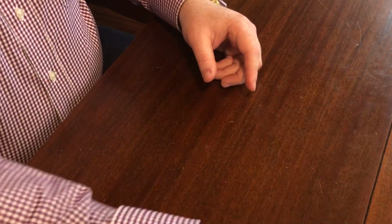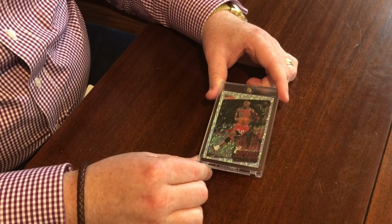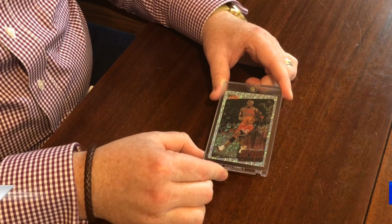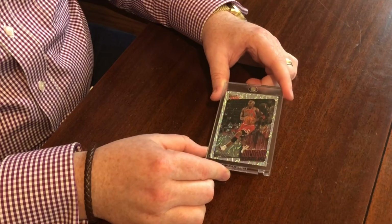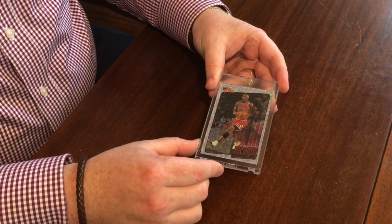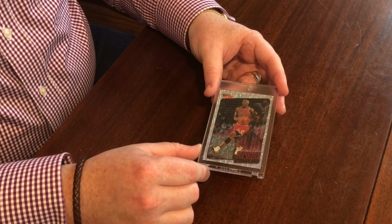And now we're getting to some big ones. So here's one of everybody's friend, Jordan. So this is 99-2000 Upper Deck Ultimate Victory, and this is a parallel that they have, and these are numbered to 100. So this is 98 out of 100, so getting towards the end of the print run. Pretty cool cards here. They did produce a lot of Jordans in this year. There's nothing on the back here. So the Greater Heights set was actually a subset of the base set, and it was just a whole Jordan set. So these sell for roughly $100.